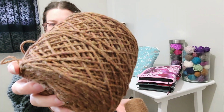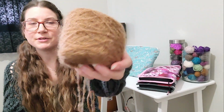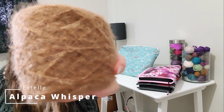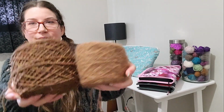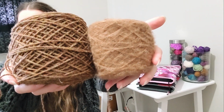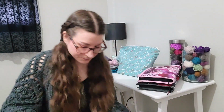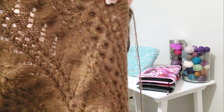Oh, it's so pretty. I don't know if it's going to focus. Come on. And then the other one I'm using is Alpaca Whisper. So that's also in the Caramel colorway. Oh, it's not quite going to focus. But so I'm holding these 2 together. And that's giving me a really beautiful fabric. That is just so glorious.